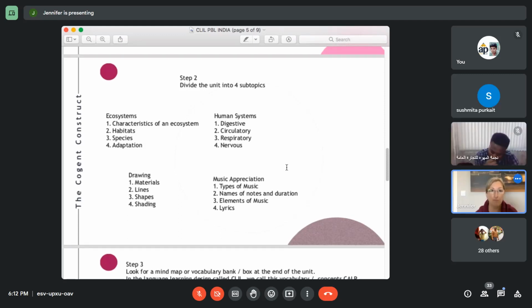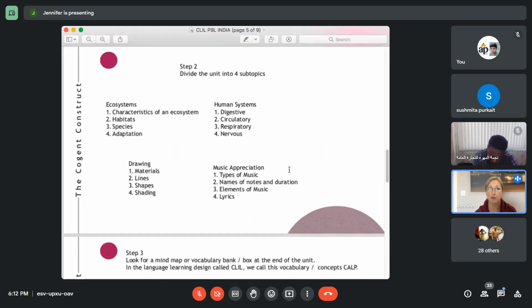So this is why you want to break down your unit into 4 subtopics. Now, here's the other thing. What we're going to do is go step by step: teach, for example, the characteristics of an ecosystem, then go to the project and do something on the project. Teach the next one, habitats, then go back to the project and do the next step for the project. This way, everything that you need to teach gets taught, okay?